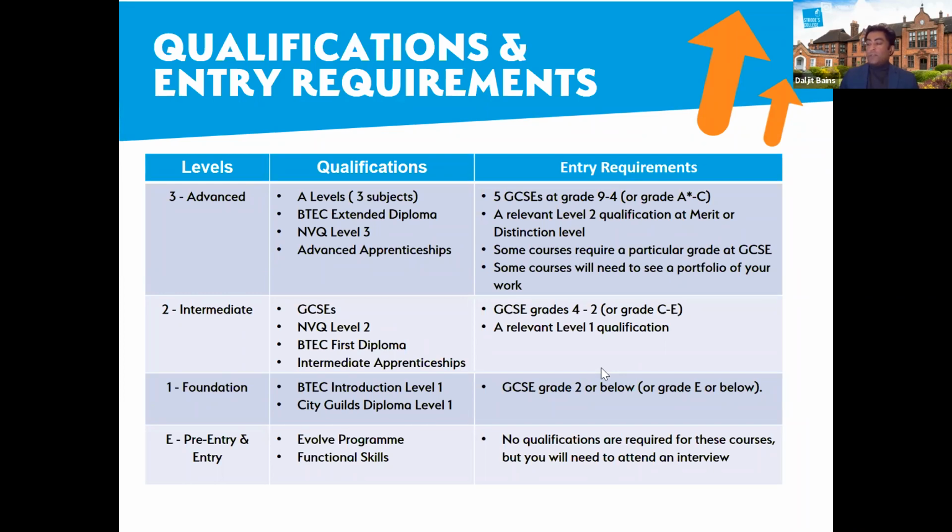You can notice there on the slide that you can also do a BTEC extended diploma, and the entry requirements for that are no different to A Levels because both of those courses are a level 3. So in fact, the BTEC extended diploma is a standalone course. That means you do it in one subject and you concentrate your efforts. It's very much coursework based, it's practical, but it is of similar value to A Levels if you get a distinction, close to a distinction or a merit grade.